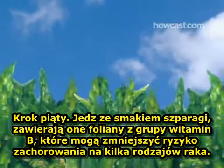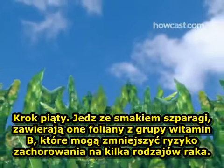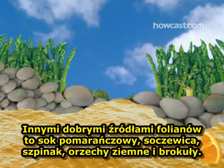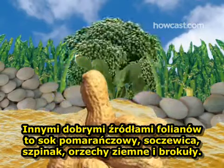Step 5. Enjoy a bunch of asparagus. It contains the B vitamin folate, which may reduce the risk of several cancers. Other good sources of folate are orange juice, lentils, spinach, peanuts, and broccoli.